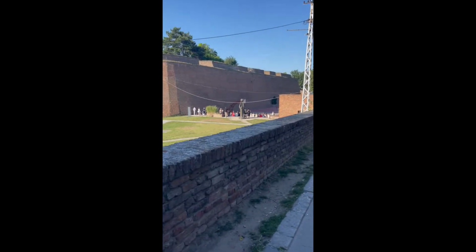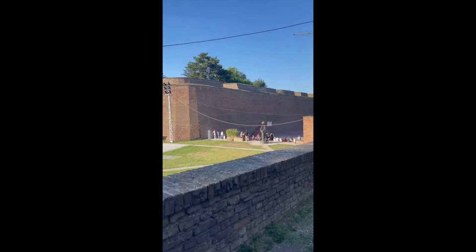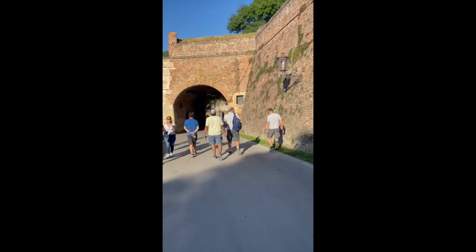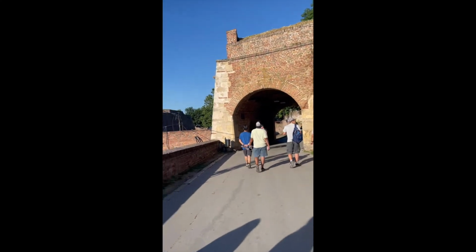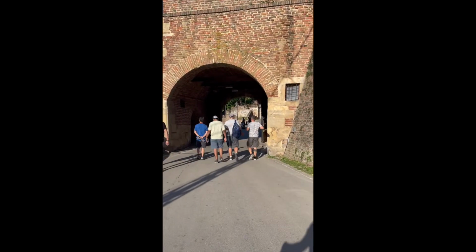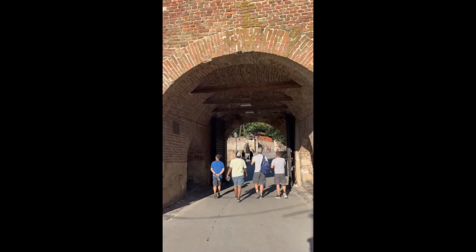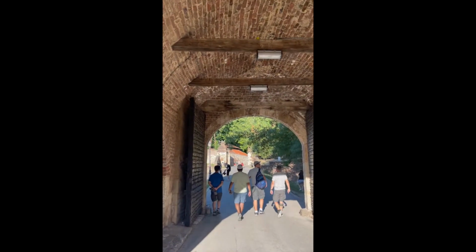So this city, Belgrade, in the last 150 years has been the capital of 10 different places. Like the country has been renamed or part of another country. For the last 150 years, it has been the capital of 10 different countries, which is a world record.